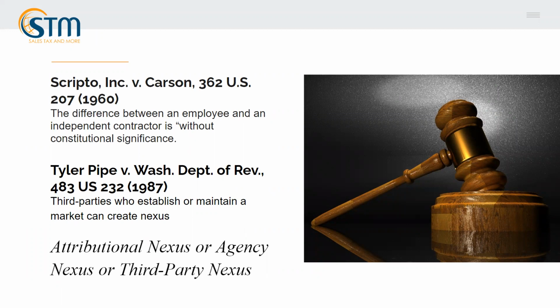We see this issue go back to the court 27 years later. So 1987, Tyler Pipe, it's a Texas company. The state of Washington says, hey, according to Scripto, you should be paying our business and occupation tax. And Tyler Pipe, a Texas company, says, you're out of your mind. No, this is not like Scripto at all. This is only one person, and they represent multiple parties. In Scripto, they represented Scripto only. So they're representing multiple parties here.